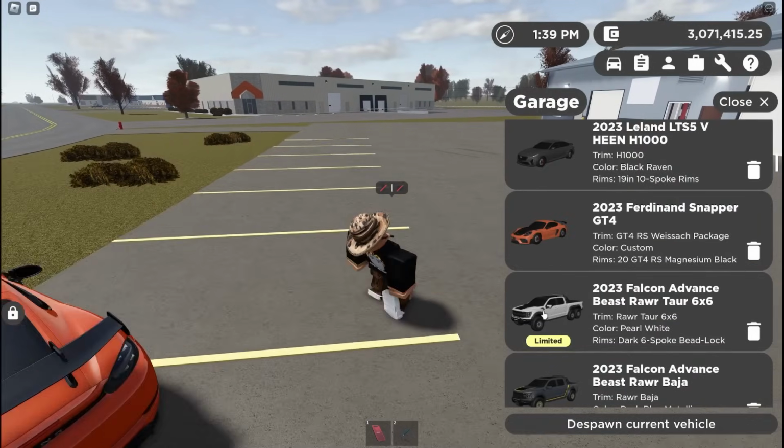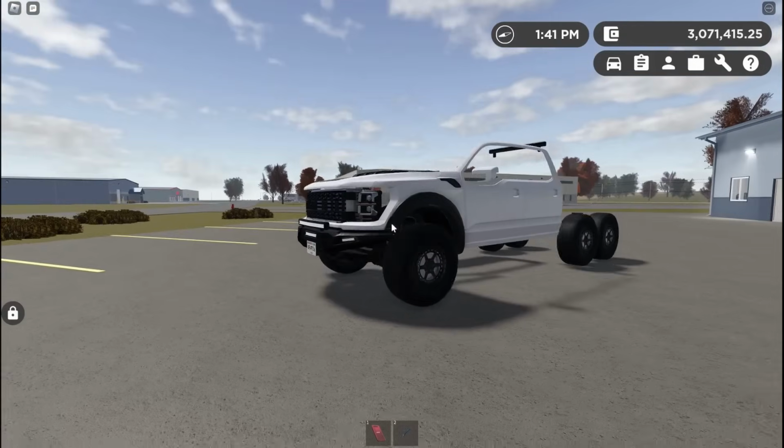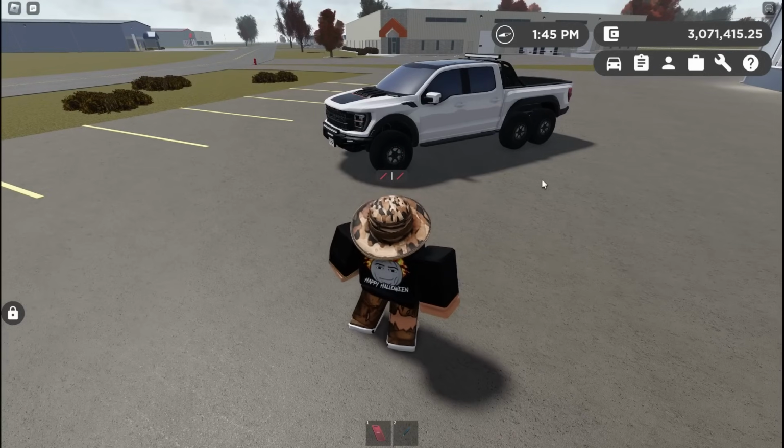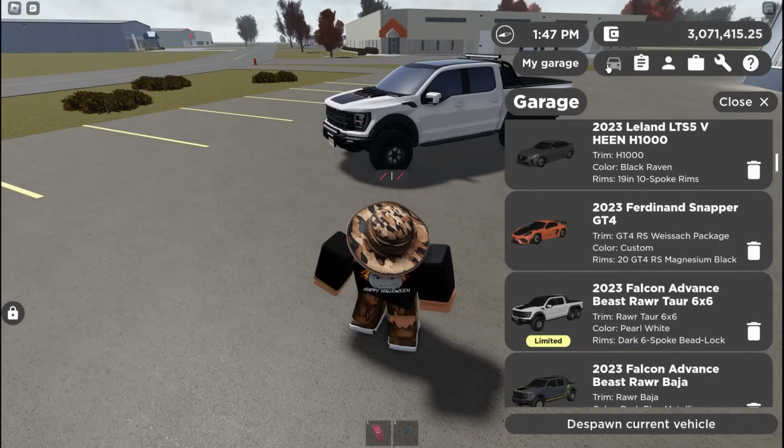So we got the good old GT4 RS, and the next limited is my 6x6 Raptor here. Now, I did have another 6x6, the Jeep Gladiator 6x6, but I didn't have enough money at the time to get this and the Gladiator, so I sold the Gladiator and got this. I'm glad I did that, but now that I have money, I'm kind of bummed that I don't have my Gladiator 6x6, but it is what it is. I never really drove it anyway. I think it kind of sucked. It was really slow, but this thing is really cool.